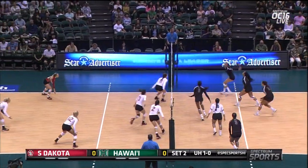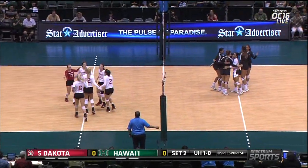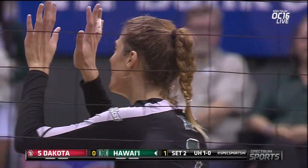Good dig there by Yosia. Cross court bump set goes to Kelsch. Off the net and out. Was it touched? It was. So Hawaii strikes first here in the second.